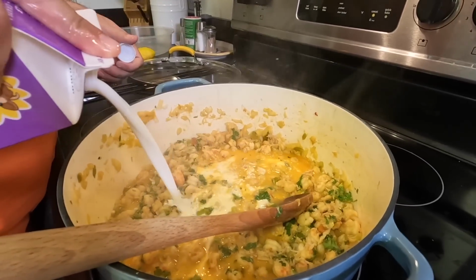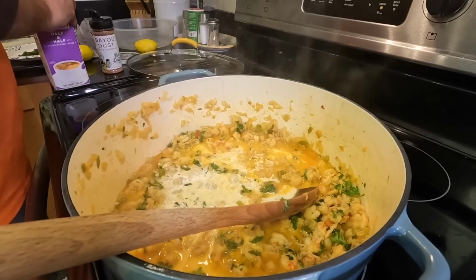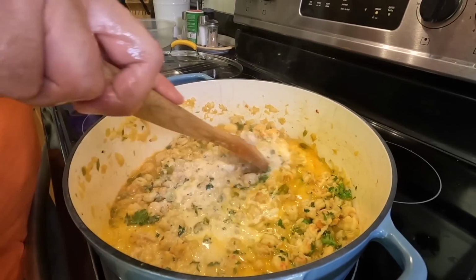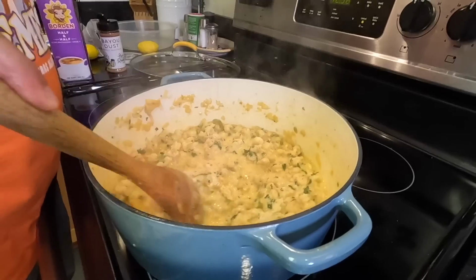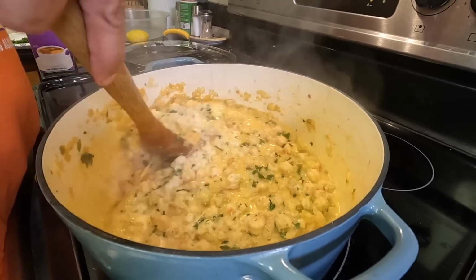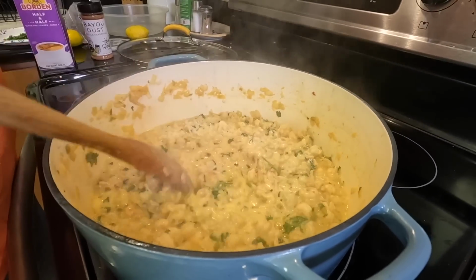There's a lot of liquid in there. Is that milk? It's called half and half. Ooh, look how pretty that is, Jack. Look how pretty that is. It looks prettier on the camera.